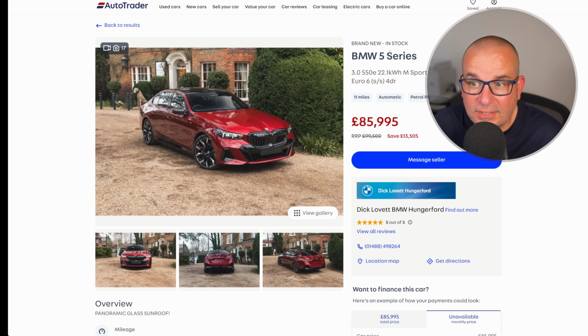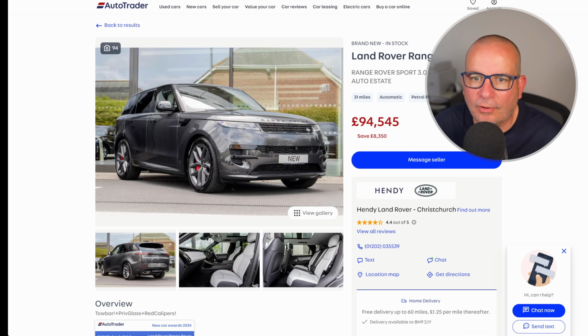BMW 5 Series. This is the 550e. So that's the petrol plug-in hybrid. These are mega bucks. This is 500 quid short of 100 grand. And it's full RRP. It's got an all-electric range of 55 miles. That certainly helps its CO2 emissions. So it might be something you could possibly put through your business. Perhaps have a chat with your accountant about that. But big, sexy plug-in hybrid BMW 550e with 13 grand off the asking.